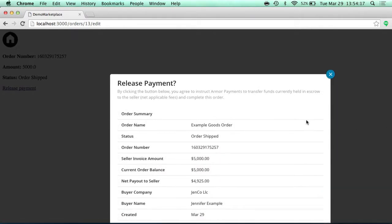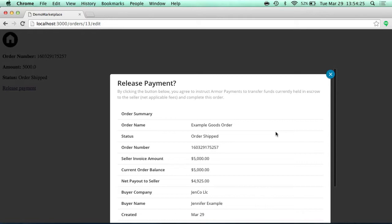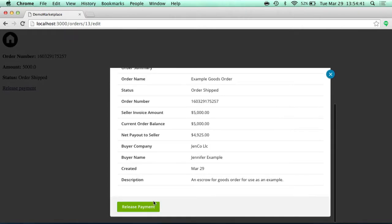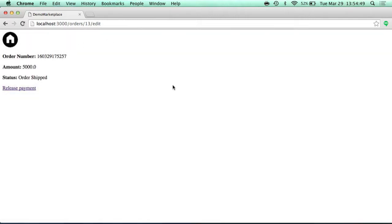So here we opened this up in an iframe. Didn't do a very good job of styling my iframe, sorry. But this content is actually being hosted by Armor Payments, and it's presented to the user to let them know, here are the details of your order. You're clicking here to indicate that you were satisfied with the goods or the services you received. It's goods in this case, but it could be either. And they get this nice green button here to release payment. That's it. They're done. Congratulations. We win. So that's an entire escrow transaction from end to end.